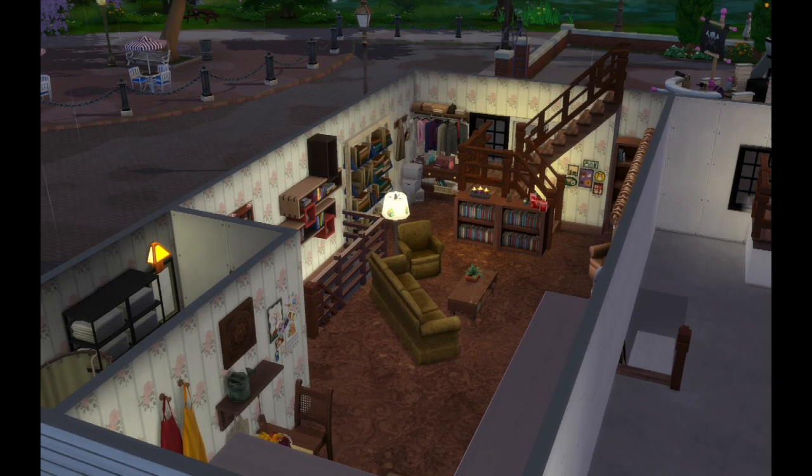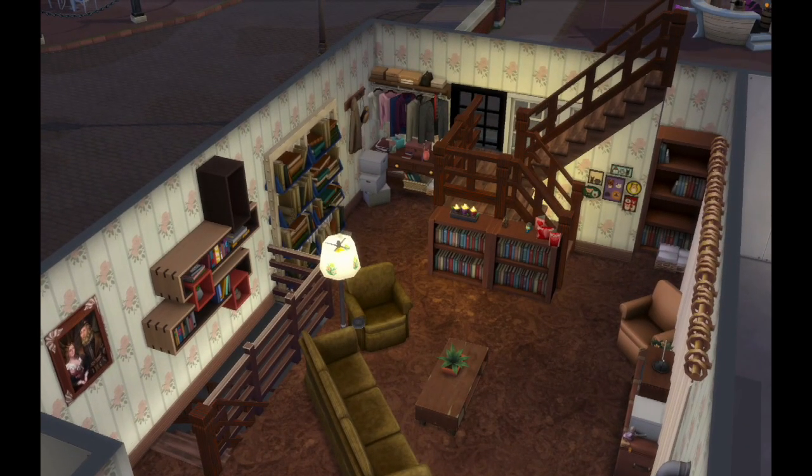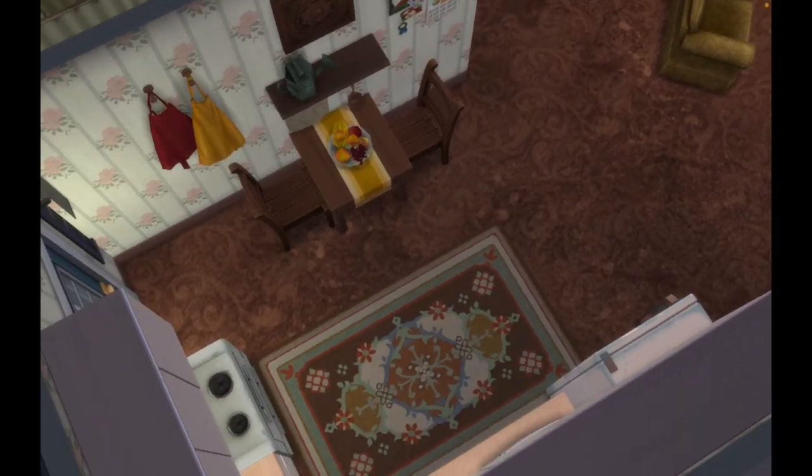All right, this is me catching you on the flip side. Here is an overview of the house. I tried to make it a little drab because she does say in the book she's very, very poor.